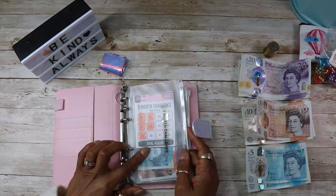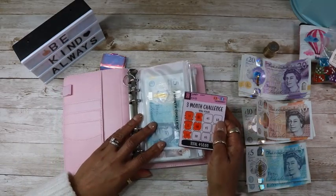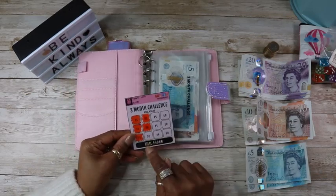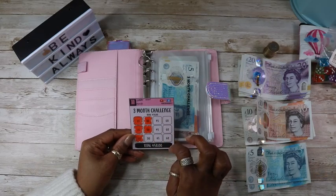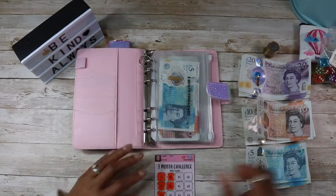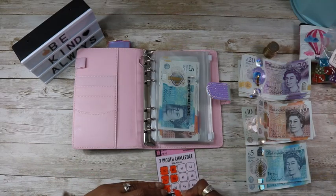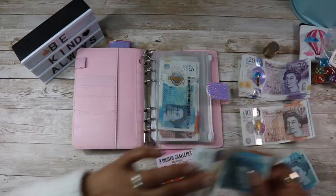I'm going to start with the 3-month challenge, and I'm going to put 15. So the boxes I have finish is 30, 45 and 60s, but I'm going to half the 30 box because I'm trying to spread the money. I want to share it. That's 15.